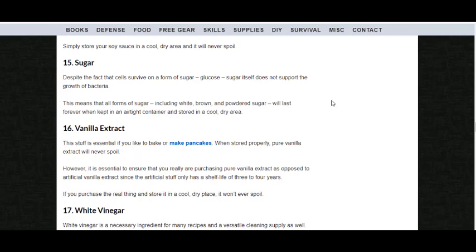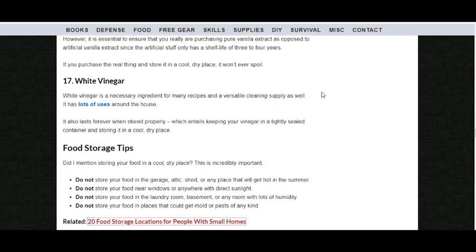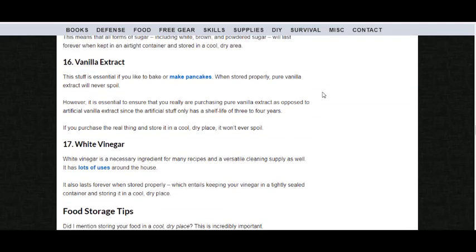Sugar will last forever, we know that. Vanilla extract will last forever. White vinegar will last forever, and it's a great thing to have with many uses. All right. So, ladies and gentlemen, I do hope that you guys leave your ideas that maybe you don't see on here on ways that we can store things and items that will last forever that maybe were not covered here.